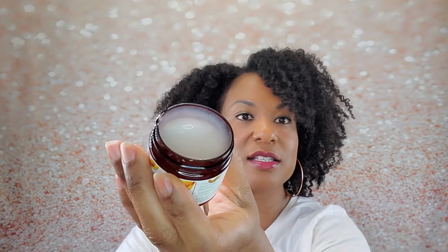And because the consistency of them is usually so thin, I would completely tip this over if I tried to show it to you. Because it's thin, the molecules are smaller and they can actually penetrate into your hair, so that you don't need those heavy butters necessarily, or that extra big heavy moisturizer. These last a while.